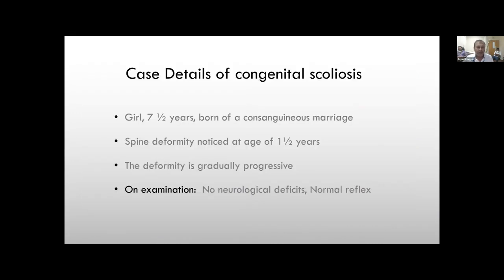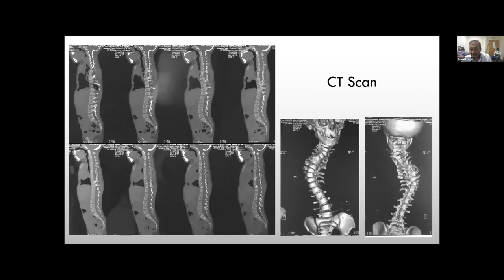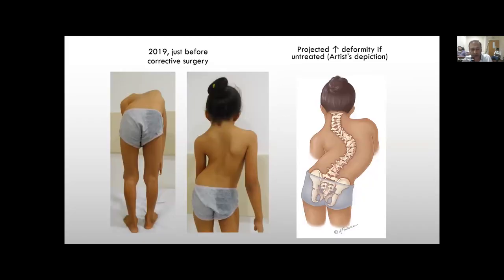And finally, to end, this little child who came to us from the Middle East, a 7.5-year-old child with a severe congenital deformity. Here you can see she has multiple congenital anomalies. The Cobb's angle of the thoracic spine is already 64 degrees. These are the CT scans showing the hemivertebrae at multiple levels. In 2019, just before corrective surgery, she was already severely decompensated. And an artist predicted that if left untreated in a couple of years, she would look like what she looks like on the right side.